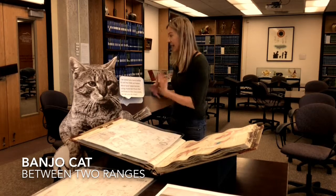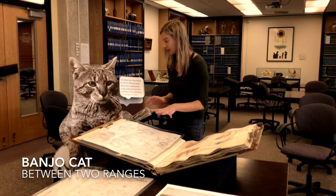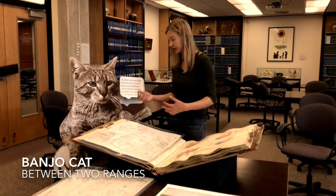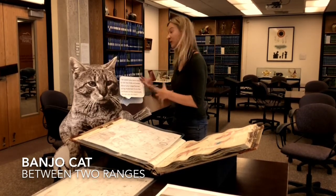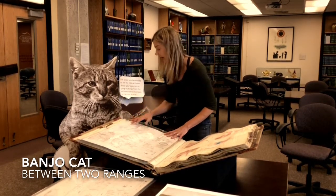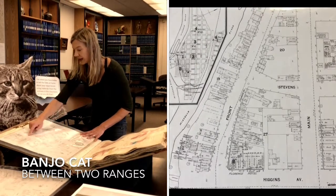And they made them over the course of several years to document what types of buildings were in a certain place and what types of materials the buildings were made out of. But the great thing for us as archaeologists is that we can use them to find X marks the spot, so to speak. And for example, this map from 1888 shows the corner of Front Street and Higgins.